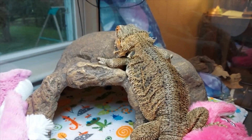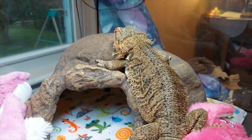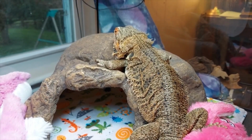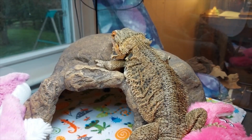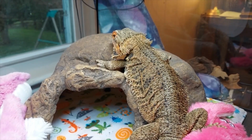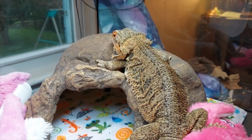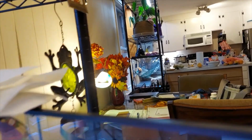For me, I've got 2 dragons. And now she's going to have hormones in her system for about 6 months, and she's going to want to be with Murray. Murray wants to be with her. And see, she's doing an extremely slow head bob, and she's doing that for Murray, because if you see across the way, there's Murray. There you are.